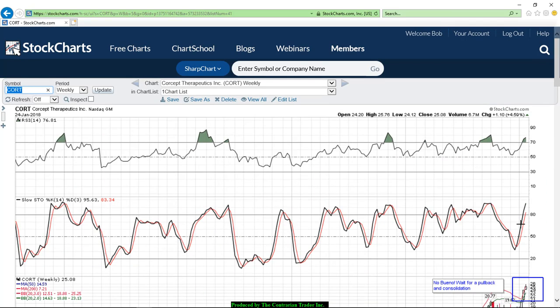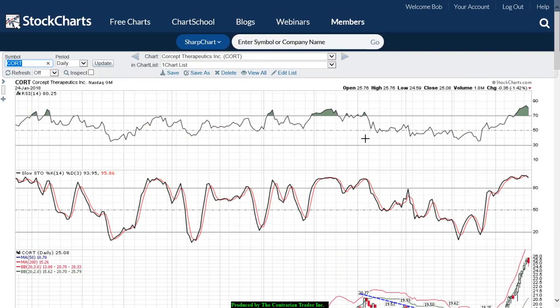Let's go to a daily chart. All right, so RSI daily chart 80.25. So we're coming off of overbought levels. And some of you that don't know my work, you may be saying 80.25 is pretty overbought, Bob. Well, relative to where the S&P 500 and the Dow Jones Industrial Average are on a weekly basis, this is nothing. 80.25, this is an absolute joke for a small cap. We can hook up higher. There's no doubt about it.